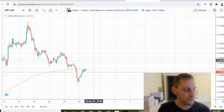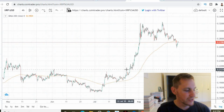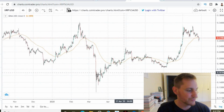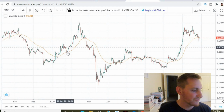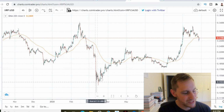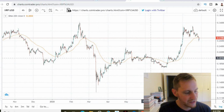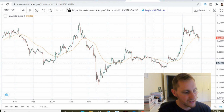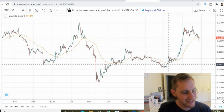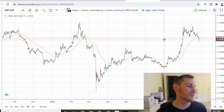I do think we'll break through it, but that is a thing to look at, that we could get rejected down lower. If we look back on the previous price action, when we're above it, we get support on it. We got support on it. When we're below it, we tend to get rejected throughout here, support throughout here, rejected here, broke through it, support. So this plays a huge role in support and resistances, and we cannot look past the 200 EMA.